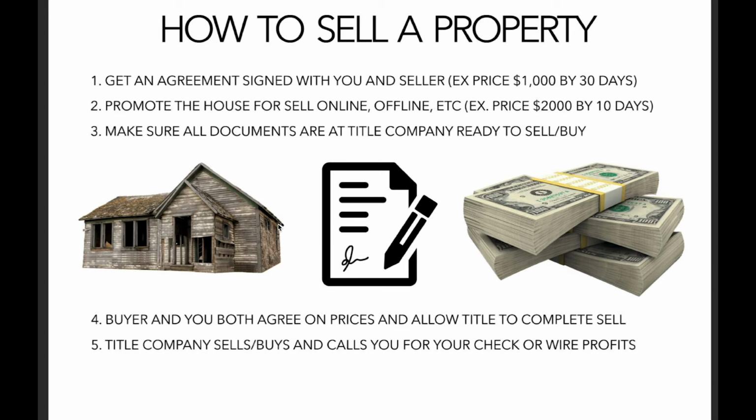You're going to send the buyer contract. You're going to send the seller contract to the title company of your choice. You can research it, Google it. Title companies are all over the place. They understand an assignment. They understand wholesale real estate. They understand investment, right? If they don't, that is not the title company for you.